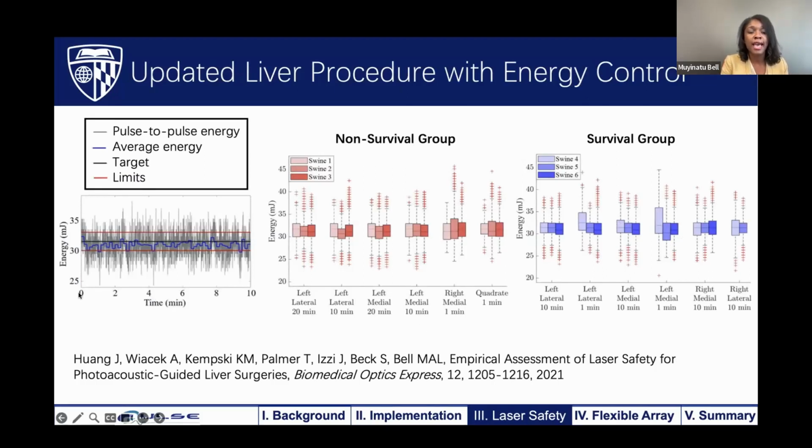It shows our energy as a function of time. We see the pulse-to-pulse energy is very erratic. That's a common property of lasers. We can report our average energy over time. And we have a target energy that we were trying to stay within. And we have limits that we know we did not want to exceed on either side of the target. So this is an example of one sample over a duration of 10 minutes.